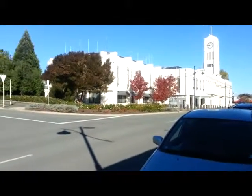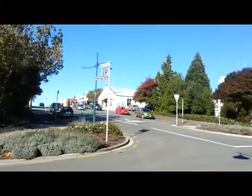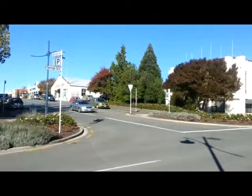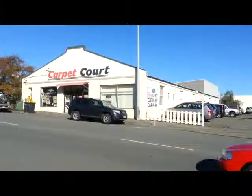This is one of Timaru's prized buildings. It's called the Timaru District Council. That's where all the important people make all the decisions for this town. And I'm looking up at Barnard Street here on the corner of George and Barnard Street. And I'm going to take you up there now and show you some buildings on the west side.